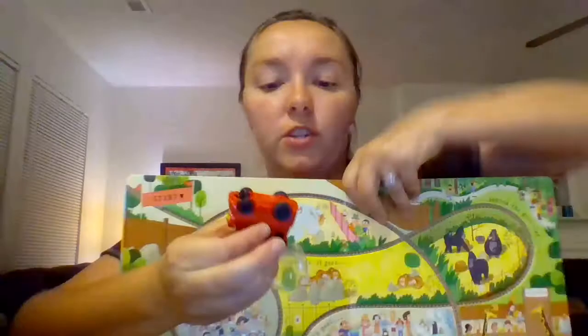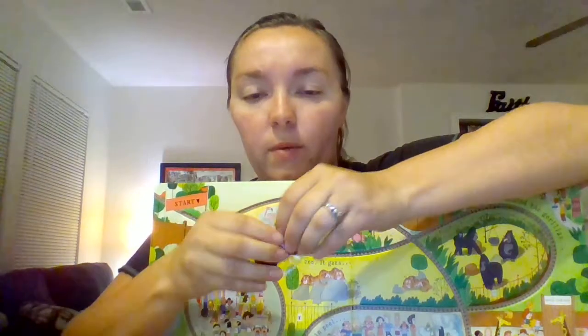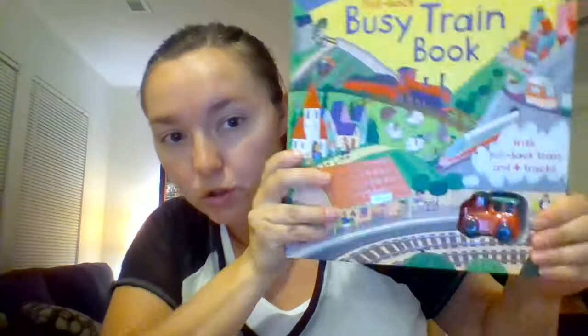So then when you're finished, all you do is you take your plastic covering again, and you stick your car in there, or your toy, your train, car, whatever it would be. There's a little hole that it comes in. And then you close your book.